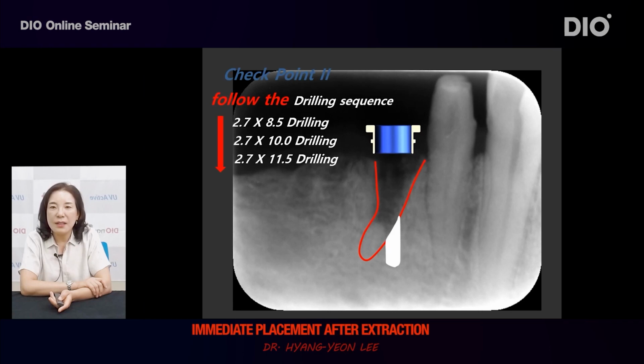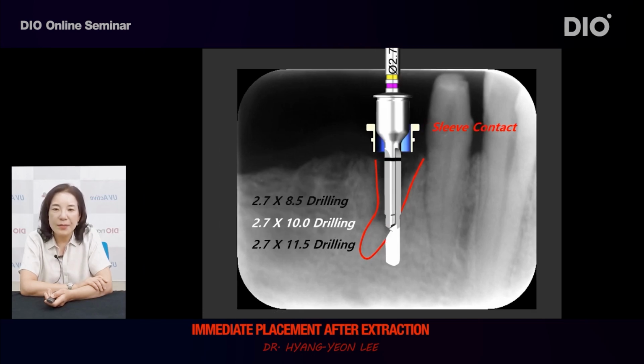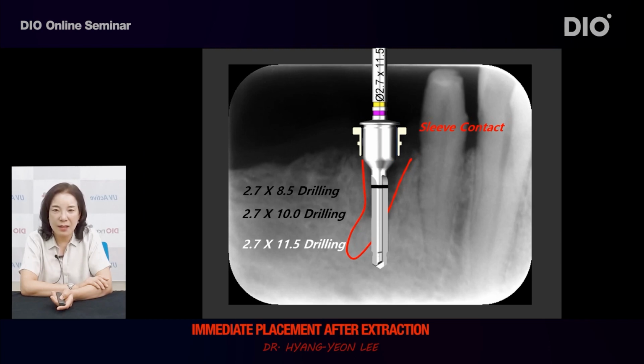Therefore, you must drill sequentially. Drill by putting in the 2.7 by 8.5 drill first, ensuring that the sleeve is in contact. Then, drill with the 2.7 by 10 drill after the sleeve makes contact. In addition, you must drill after contacting the 2.7 by 11.5 drill with the sleeve. In this way, you will be able to drill in the direction you desire.